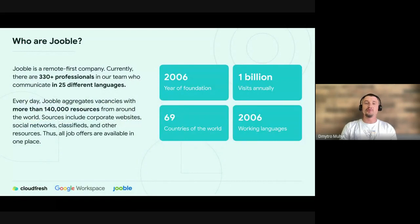Jooble is a remote-first company. Currently, the 330-plus professionals in our team communicate in 25 different languages. Every day, Jooble aggregates vacancies from more than 140,000 resources from around the world. Sources include corporate websites, social networks, classifieds, and other resources. All job offers are available in one place.